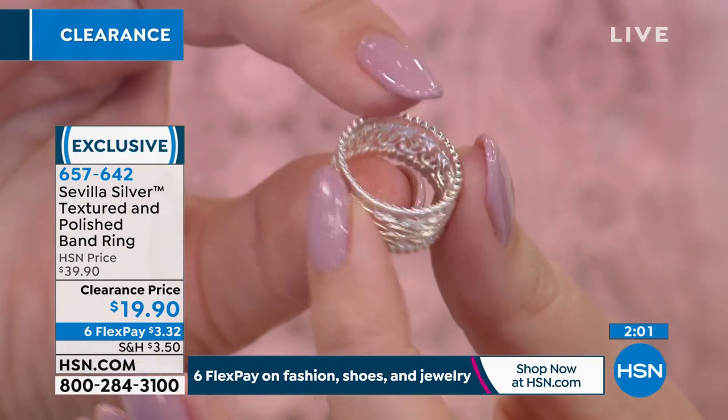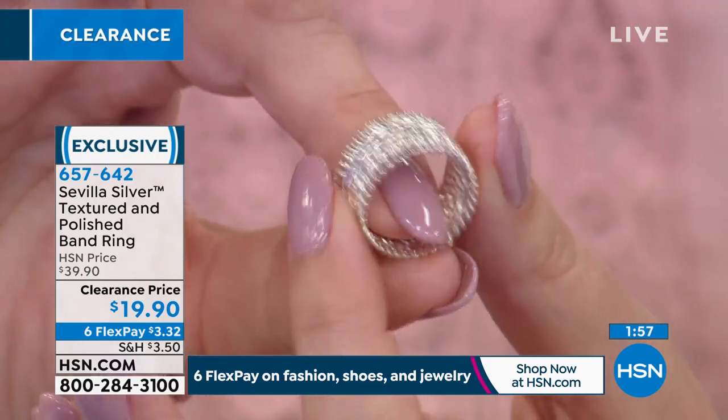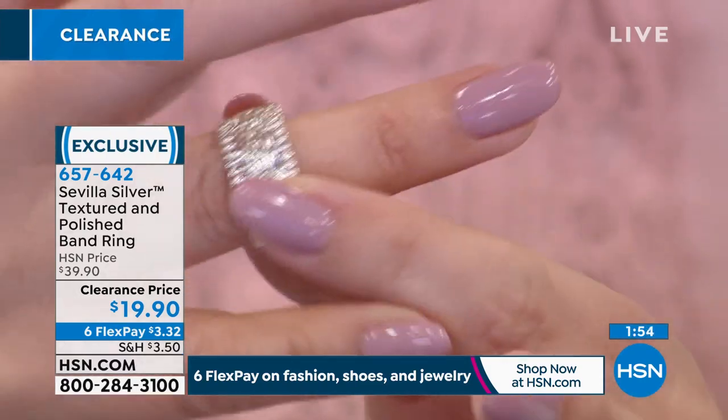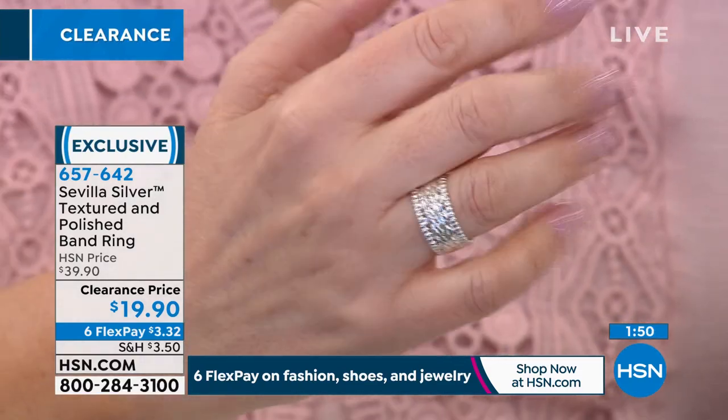So this is really going to be a gorgeous ring for you to either wear by itself, or wear it with a beautiful sterling bracelet. If you ever have any reservations about, oh wait, it's silver, silver tarnishes.